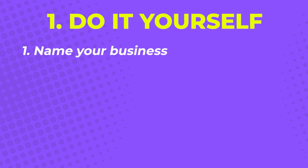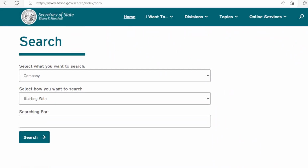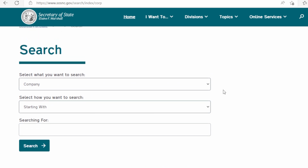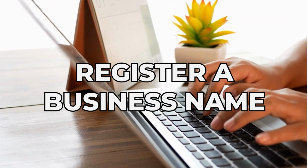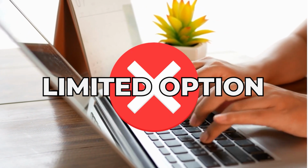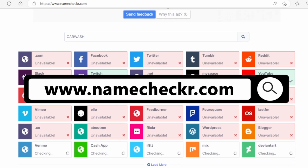Step 1. Name your business. The first step is choosing a unique business name. To make sure that there are no existing businesses with the same name, you can do a search on the business search page in the North Carolina Secretary of State website. Check possible domain names and social media tags as well. The last thing you want to do is to register a business name and find out later that you have limited options in terms of your online presence. www.namechecker.com is a great tool you can use for this step.